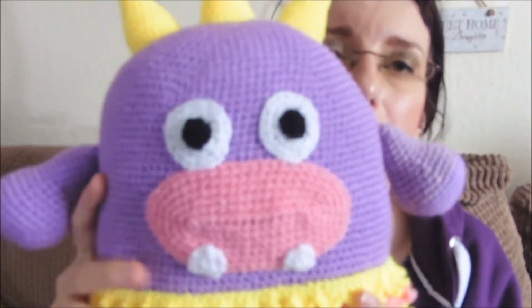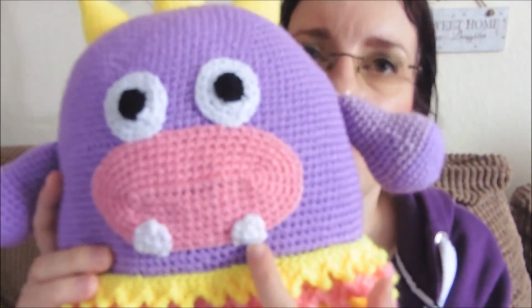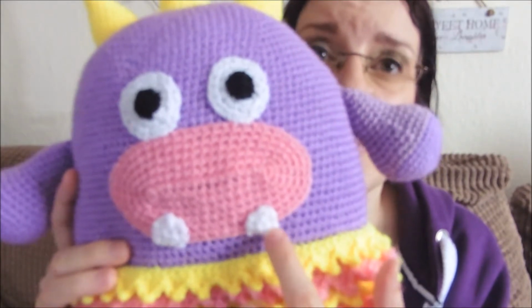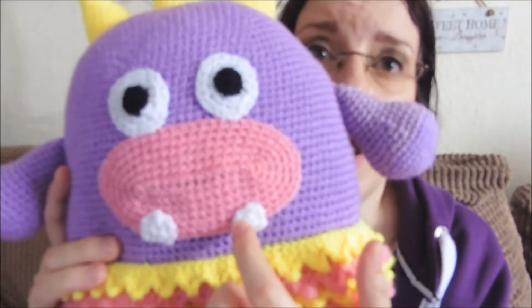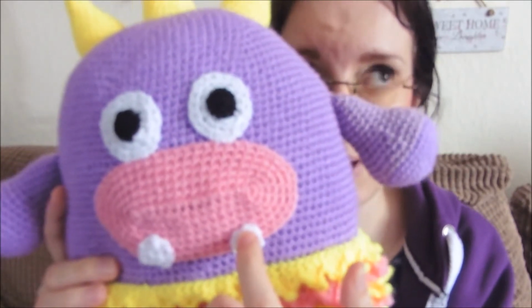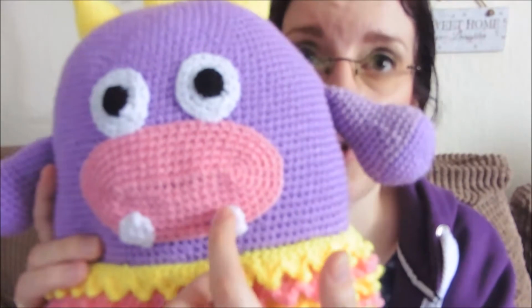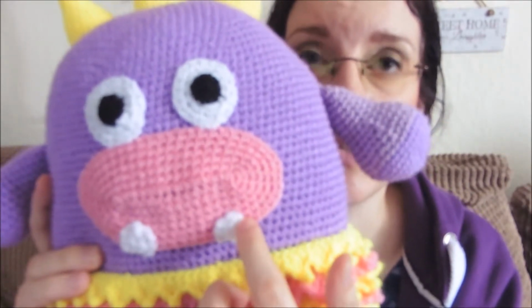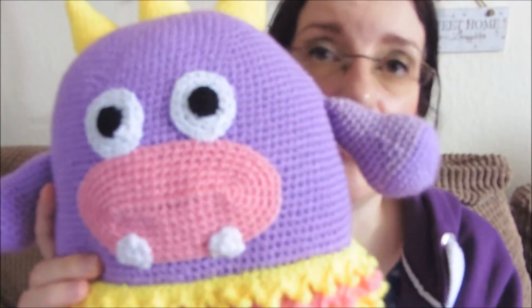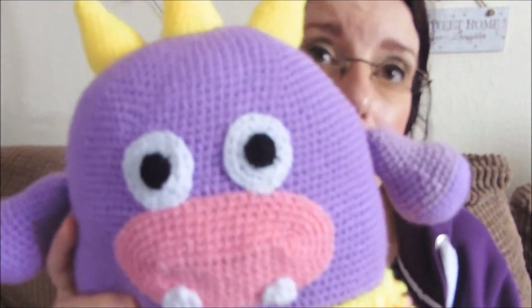The teeth, again, are just very small rows backwards and forwards, and then there's one UK treble or US double, which is at the top here, and then it's slip stitched into the last stitch from the previous row just to give it a curve. And that's it for the teeth.